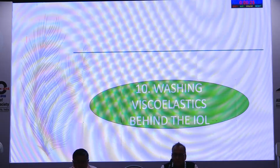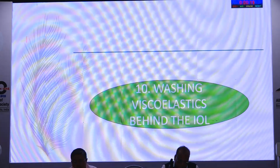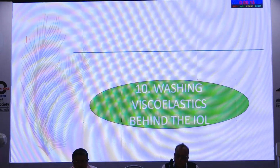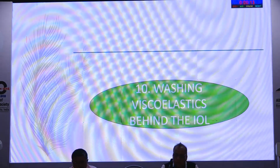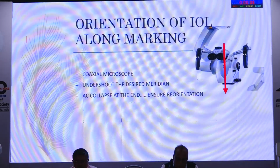The lens design is also very important. And then washing the viscoelastics from behind the IOL is also very important. Otherwise, there will be a gross rotation. Many times we see post-operatively it rotated this much, that much. No. Lenses are very good. They adhere to the capsule very well. So washing viscoelastics is very important.